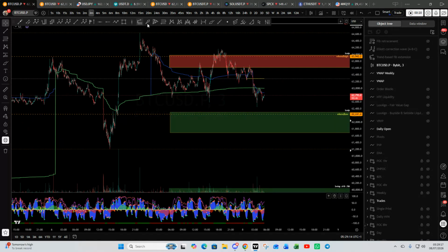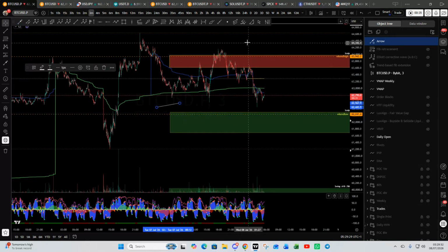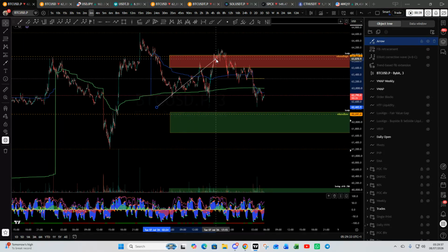Yesterday we had a lot of this nonsense up here. We had a little short from here, which is great. We never really got anywhere long enough to take a long. If you took the FSP, fantastic, well done. I didn't take it, but I am short from in here. This is a decent top here, and we did come into the red box. We're a little bit further up.